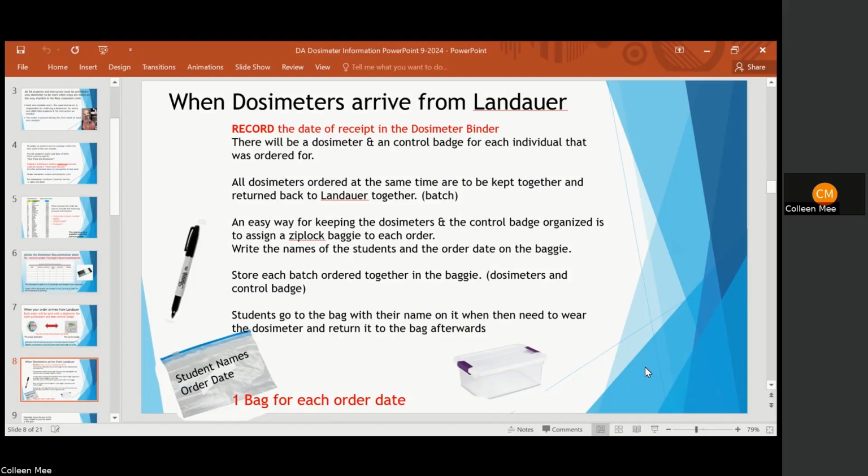Now we're dealing with adults, and I have yet to have a student put their dosimeter in the wrong baggie. It could happen, absolutely, 100% could happen, but I've not run into it yet. They seem to be able to read their own name and find their baggie with 100% success, at least from my experience, being a little sassy. But my point is that it's one less thing that you have to worry about. If they're taking care of it like that, then you're not having to sort them out down the road later.